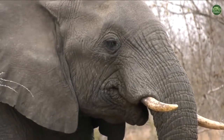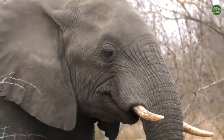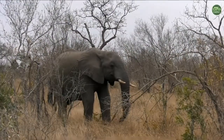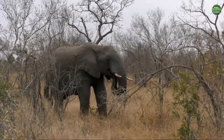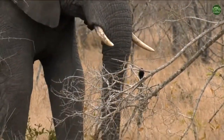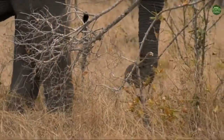You see him busy chewing, but his eyes are almost closed, which is a good indication that he's quite relaxed. There he's using his very long nose. Don't know what he's feeding on right now. It almost feels like he's feeding on some fruits, but let's see what he picks up. He's able to use that. There we go. He's got some sticks.